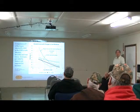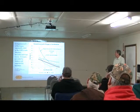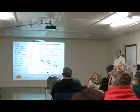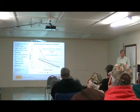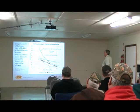Combines have gotten a whole lot better at saving this corn, but almost all the improvement has been above 22%. It is better here, better here, better here, but at 15%, the losses through the head and through the combine are the same as they were 30 years ago. So that's another reason why you don't want to see 15% going through your combine.